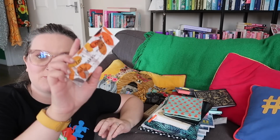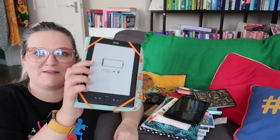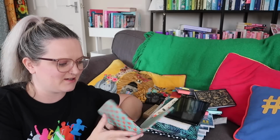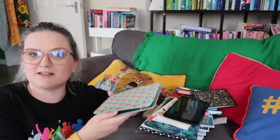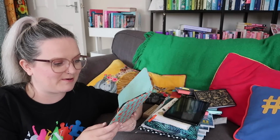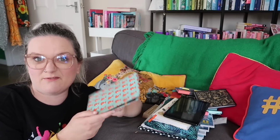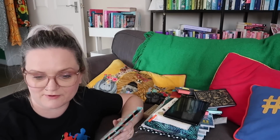Here's a lovely autumnal bookmark, that's staying out. This is my Kindle, which is dead and has been dead for many, many years. I don't even know how old this Kindle is. But this is the case that my mum and dad bought for it. I haven't had it plugged in for such a long time. I should probably plug it in, but I don't use it ever really. I think I've got enough to be getting on with here with reading, but I will charge it up and see what happens.